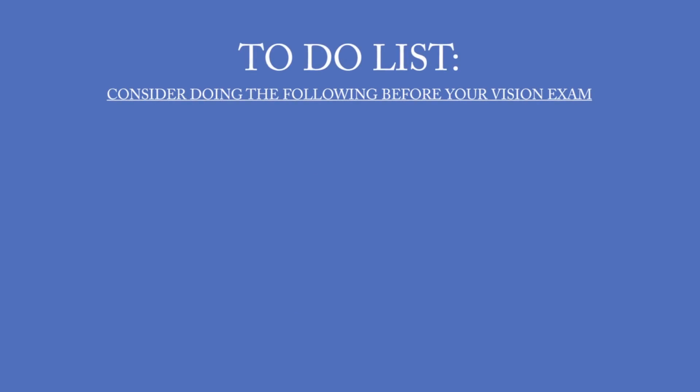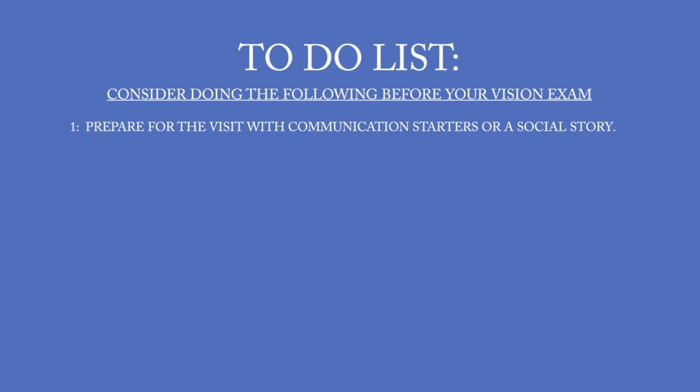To-do list. Consider doing the following before your vision exam. Prepare for the visit with communication starters or a social story. A social story is a narrative with pictures that includes the patient in the story and shows the steps included in a new experience or activity.